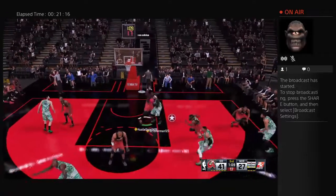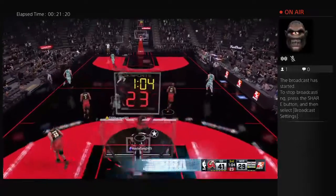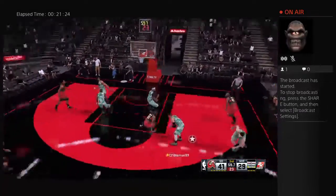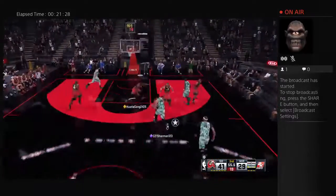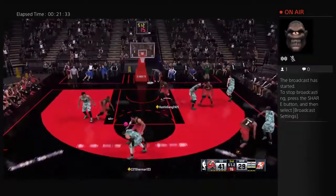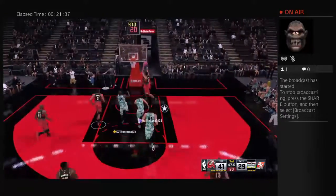Westbrook dishes to Cousins. And that is good. Cousins has got 8 points. They're scoring boatloads of buckets. It's raining buckets from inside. Well, the defensive rotations, Greg, have been a step slow, and it's really helped them get that ball inside time after time. Oh, and a fast break for Atlanta.